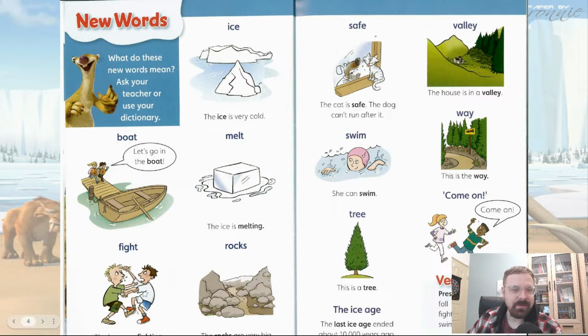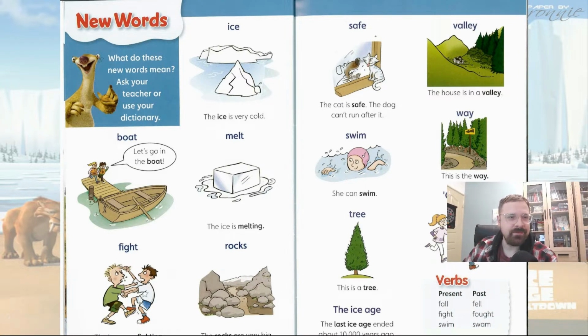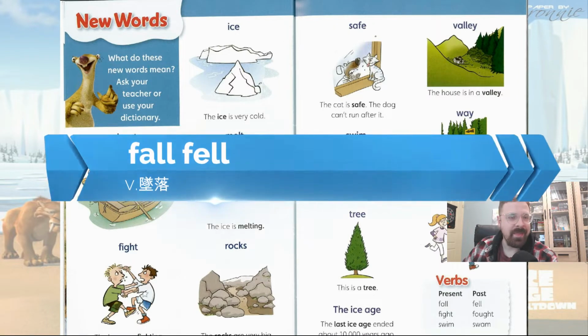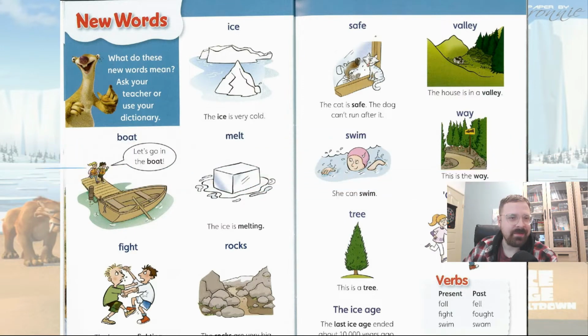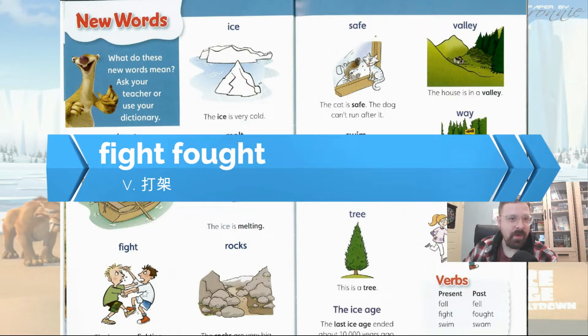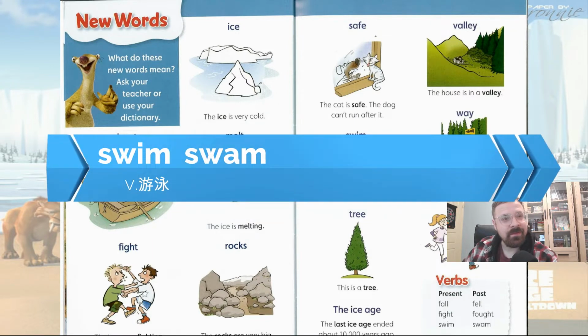Now my picture, I'm going to move real quick so you can see some things at the bottom. We have some different verbs, present verbs, fall, and the past is fell. We have present, fight. Past is fought. Present, swim. Past is swam.